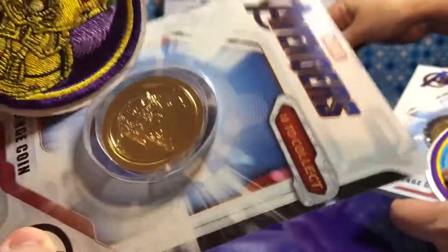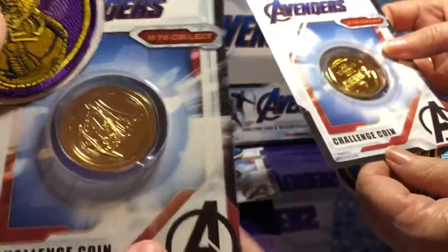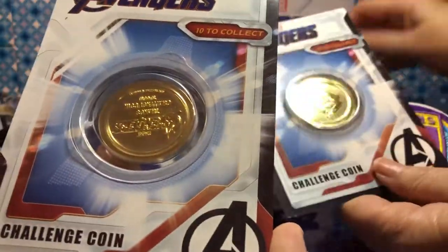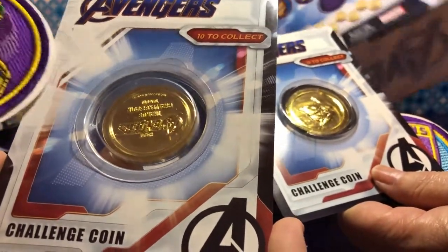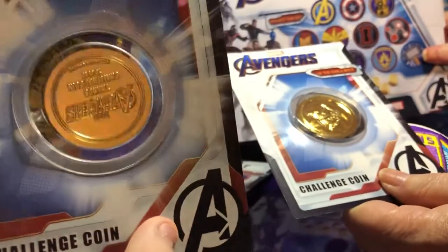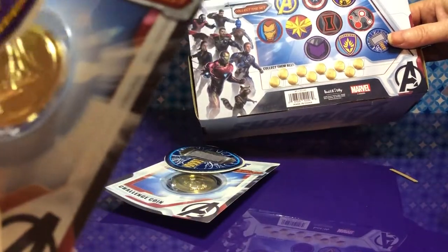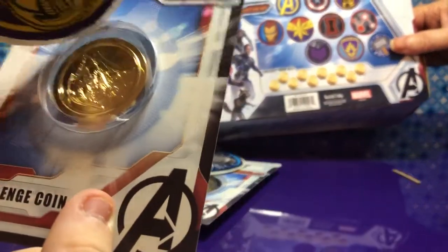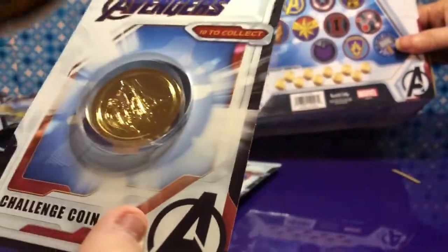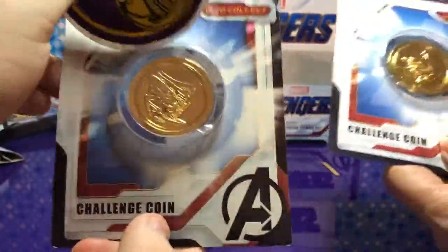So, who puts these out? I'm looking to see. No clue. It just says Marvel. So, maybe Marvel themselves put these out? Wait, there's challenge coins or something. Oh, it says Bullseye Toys. Bullseye Toys, maybe. Yeah, Bullseye Toys put these out. You have to keep an eye out at your Targets or maybe Walmarts. They might have them, too.